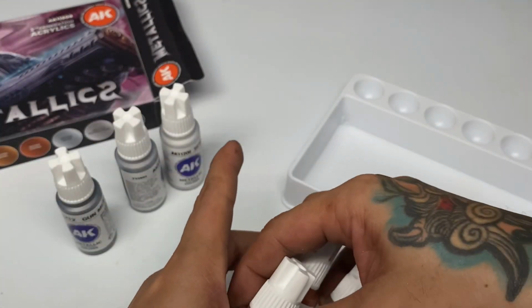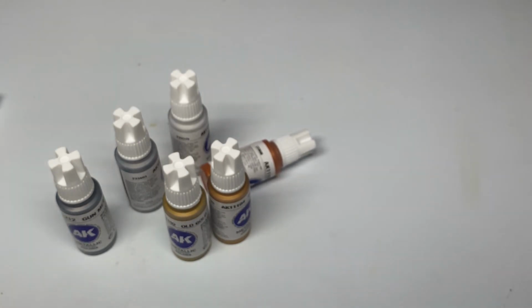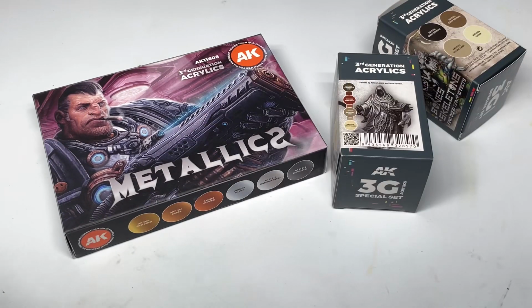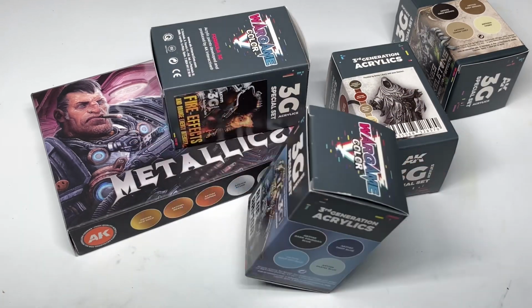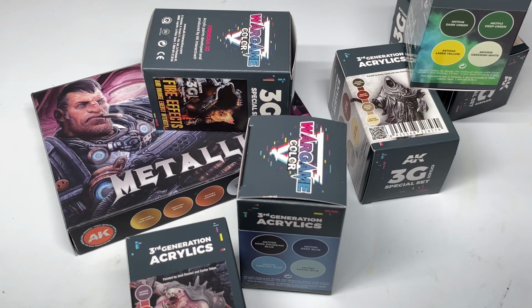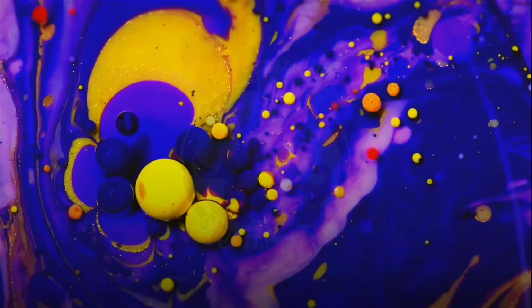And I have to paint a couple of miniatures. No, I have to write a couple of articles. One is painting a big miniature in just 90 minutes. And then the other one is painting a unit of miniatures.